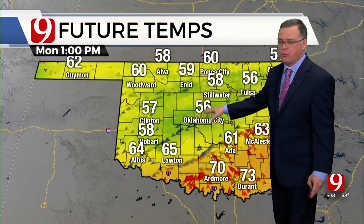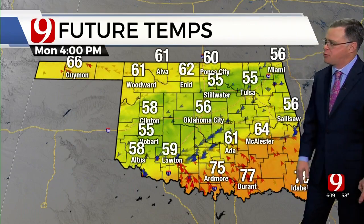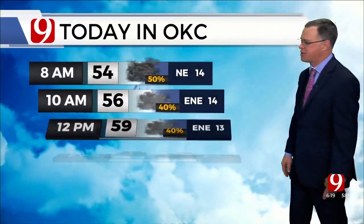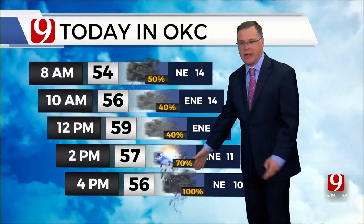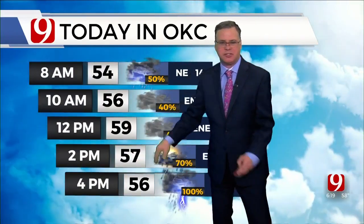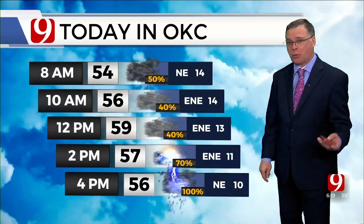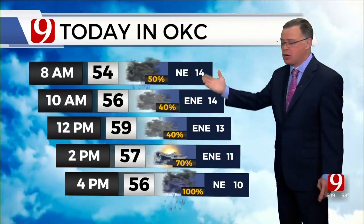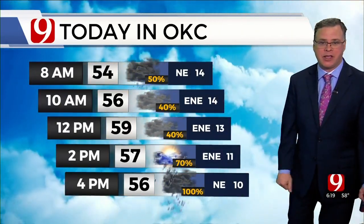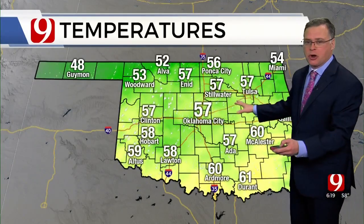Mild temperatures here this morning, running in the 50s, some 60s around. Some 70s are going to be possible down in southern and southeast parts of Oklahoma. So scattered rain chances here this morning, more likely chances going into the afternoon as we go from the 50s into the upper 50s today. May get close to 60 in a few spots today, especially the areas that see less rainfall. The areas that keep the rain should stay in the 50s today. Gray skies for your Monday with east to northeast winds to run about 10 to 15 miles per hour.